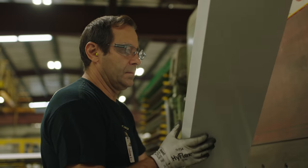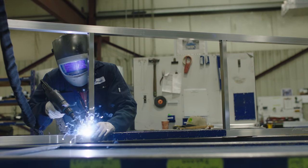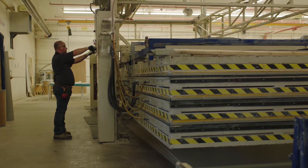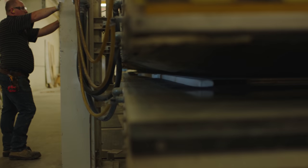So all the framing is done with boxed aluminum. The reason we use box, like an egg on its end, it'll never crack. 2-pound density polystyrene insulation, walls, roof, and floor, and then vacuum press together.